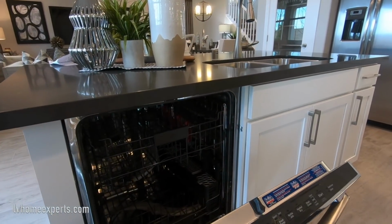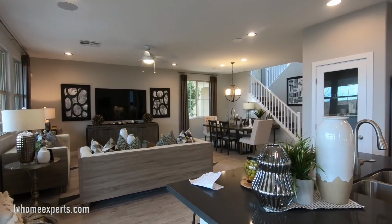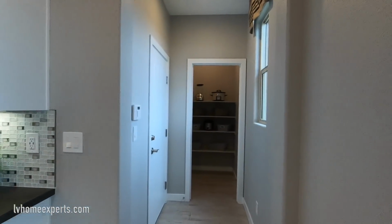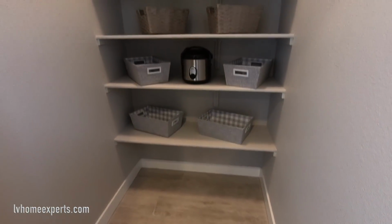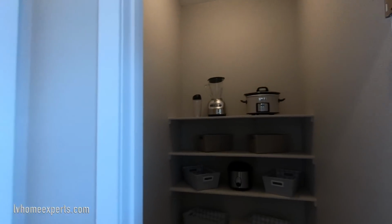And it seems like a lot of builders are just doing standard quartz. Quartz is more of a cheaper product, but it still does look nice. I'm going to take you guys back here to the pantry. As you can see, we have a 4 shelf. I think this is actually a 4x3. So it does give you some room to store some food.